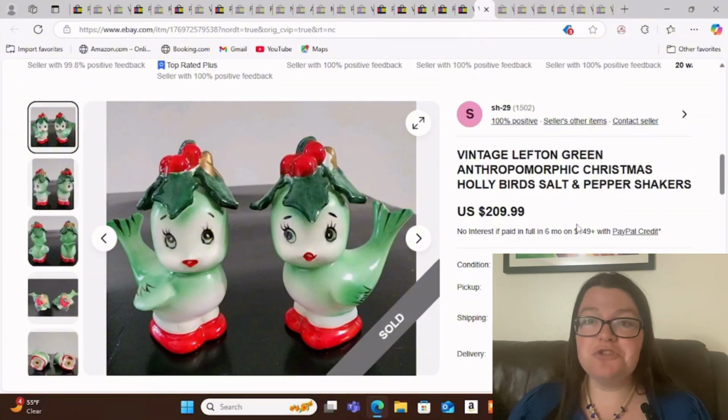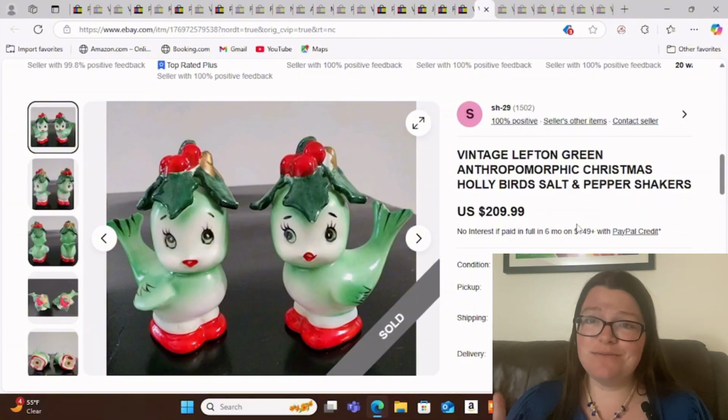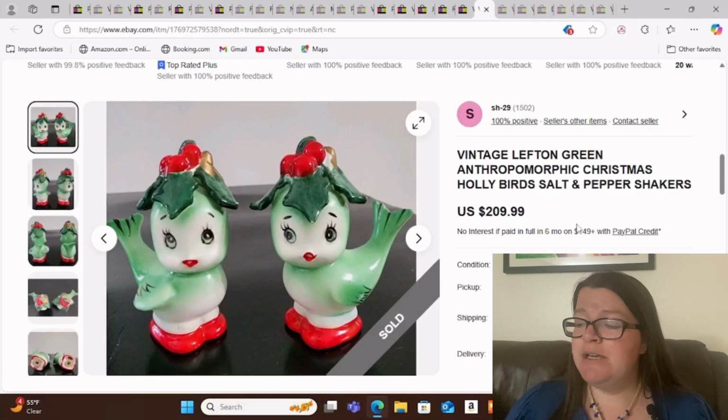You'll see fruit, you'll see eggplants with little faces, fruit and vegetables. You'll see those all the time out there, and those are highly desirable. So even if they are not branded or ones that you recognize, they're definitely worth checking out because it's a very, very popular thing. And let's just be frank, they're really cute. But this set sold for $209.99, and I've seen it sell multiple times for over $200.